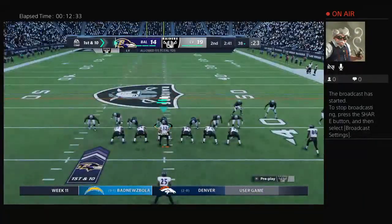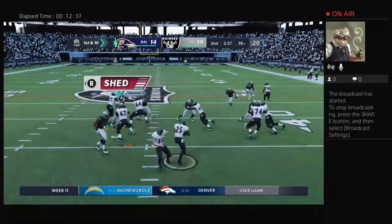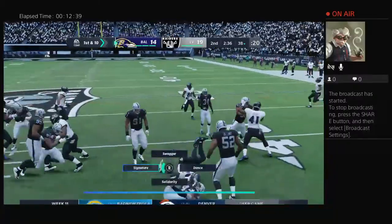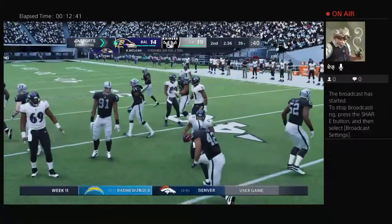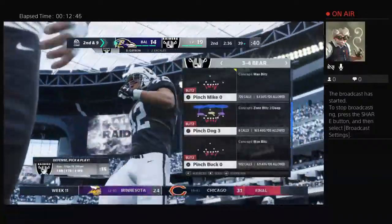Okay, so how do you do that? How do you shake things up? You look at what you called before, realize it hasn't worked, and go to something else, and maybe try and find one of those special plays from one of your better players, and maybe try and hit something big and get things going in the excitement area.